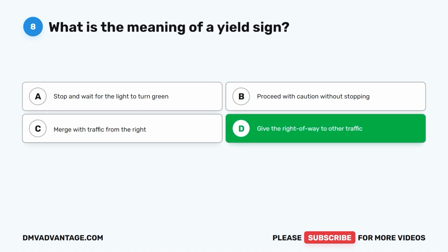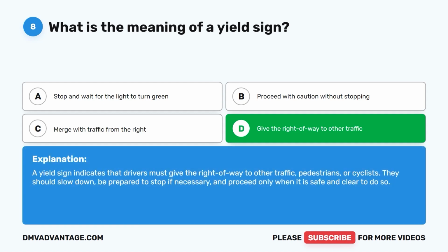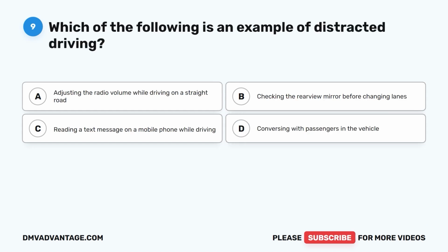The correct answer is D. Give the right of way to other traffic. A yield sign indicates that drivers must give the right of way to other traffic, pedestrians or cyclists. They should slow down, be prepared to stop if necessary, and proceed only when it is safe and clear to do so. Question 9. Which of the following is an example of distracted driving?